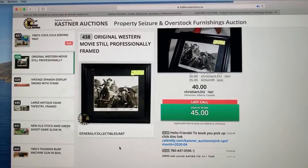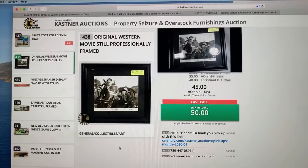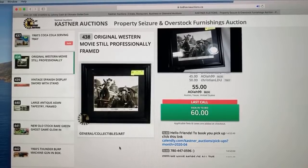I can only imagine what the movie was about, but it's such a good image of them pointing and just a fun thing. And again, it was over $100 to get that thing framed at the time. So, even at $50, they're getting a good deal. Just a fun thing. Of course, I like Westerns. My dad was big into Westerns.